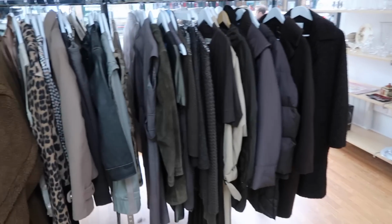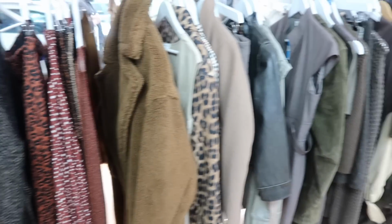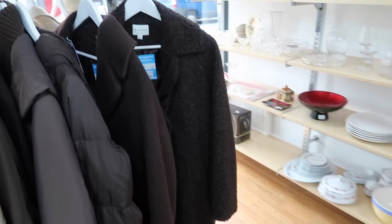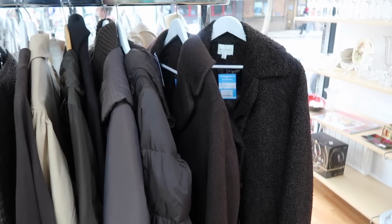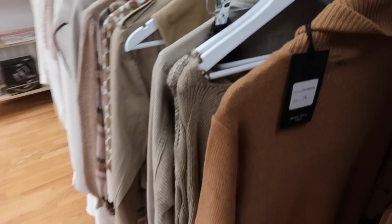It's great to see the effort they've gone to in here to put all the clothing into different colours. So if you have specific colours that you like to shop for in your wardrobe, it's all laid out for you in the colours that you might like. And in fact, I think the rail in the window would be up Freya's street.